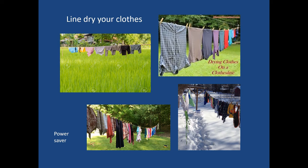done undercover if you have a carport or something like that, or in a garage, or even in your house for that matter. So line drying doesn't even require clothespins. It can just be hung straight over the line to dry. And in the wintertime, they can be freeze dried to start with.